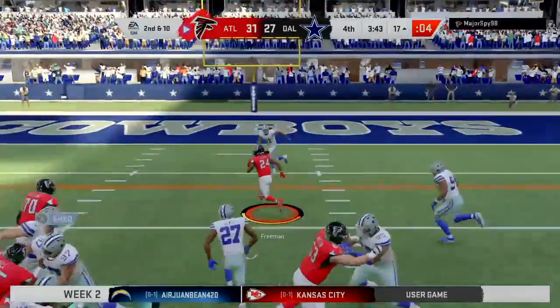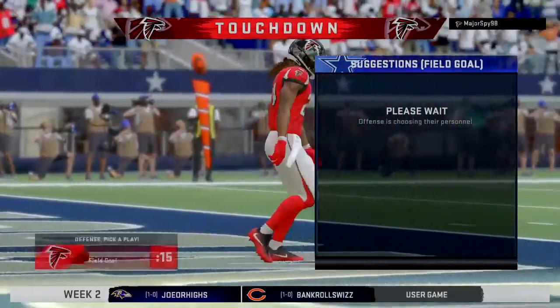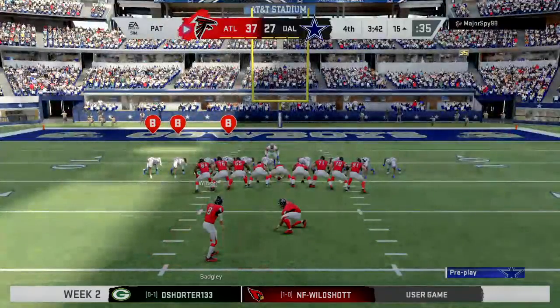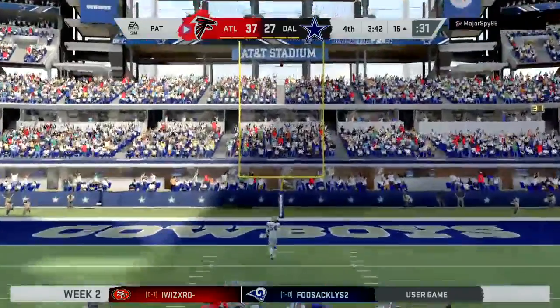Again, they'll run with Freeman. Freeman the first down and more. And he is into the end zone for a Falcon touchdown. Devontae Freeman. His first touchdown of the new season. And the Falcons use the short field to their advantage as they cash in for 6.